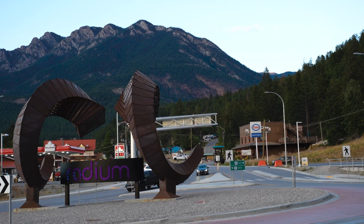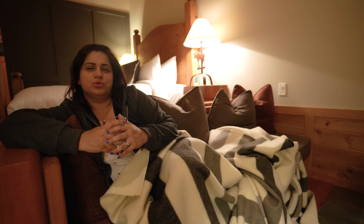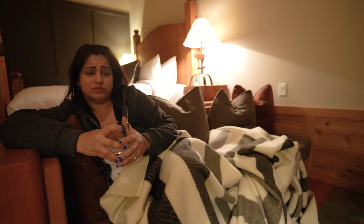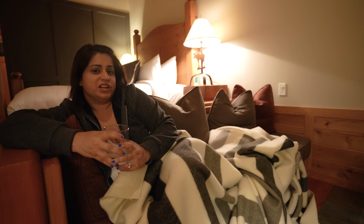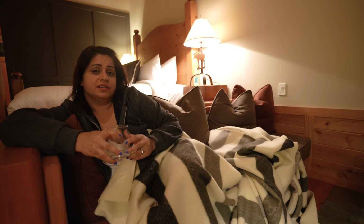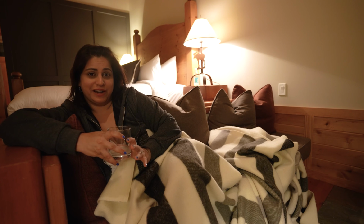That's in Radium Hot Springs, which is around 1.5 hours away from Emerald Lake Lodge and around 2 hours away from Moraine Lake Lodge. Now coming back to these two lodges, of course they are commercial lodges, and to be honest, we wouldn't really want you to stay in Moraine Lake Lodge if you want to have a budget-friendly trip.